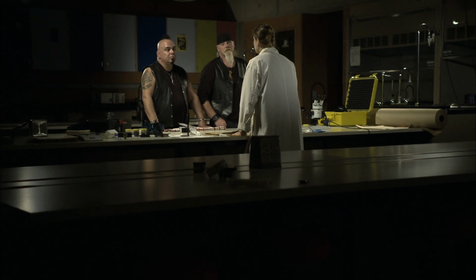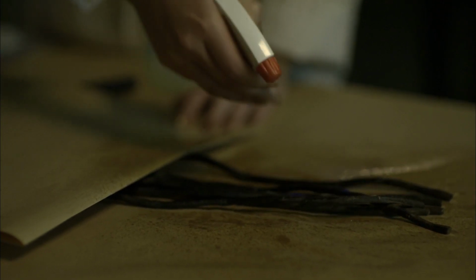Would you mind turning off the light, please? Yeah, certainly. Thank you. Awesome. Fingers crossed. Here we go. First. Okay. There it is. Saw it. You see it? It's right there.